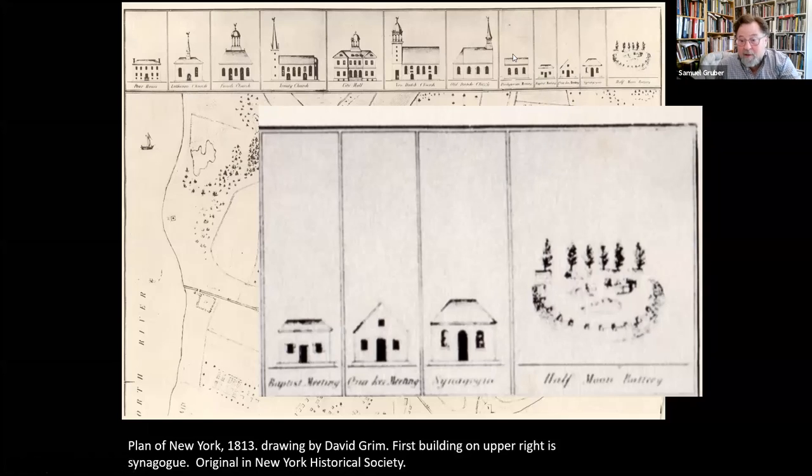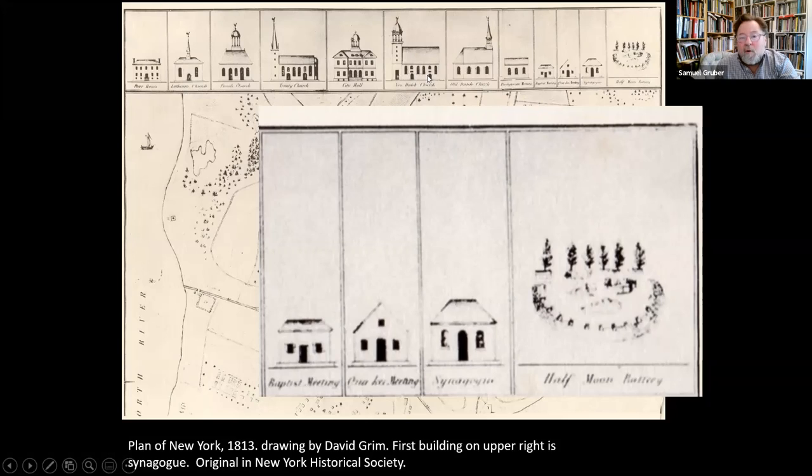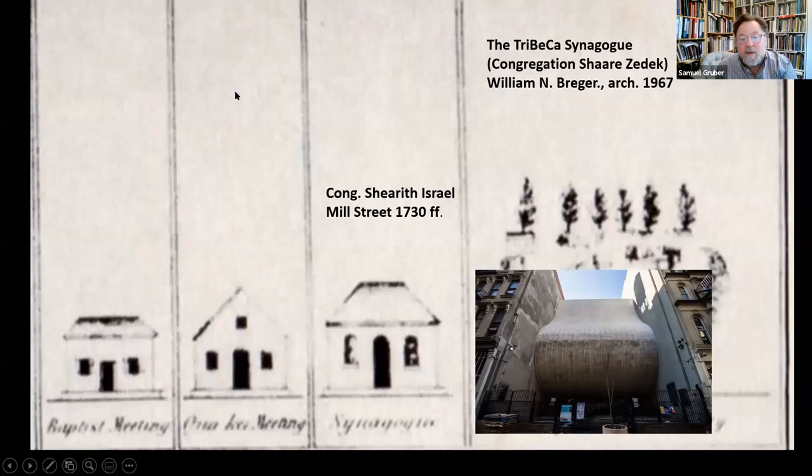And all of these actually are types of a Bet HaKnesset. They're places of gathering. They don't have the need for a more ostentatious and expansive space for ritual. But the communities were very small, so they could occupy small buildings. But you can see some of the other buildings, including some of the other churches. Trinity Church is here, for example, are quite large. And these represent the Christian majority communities.